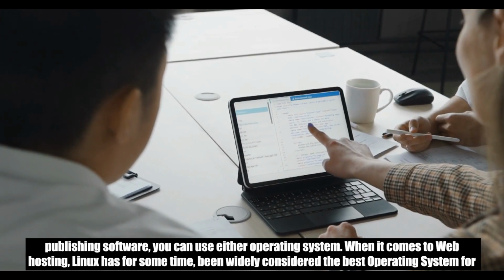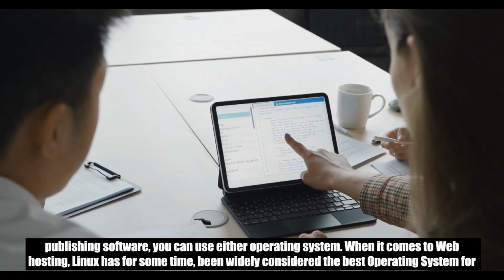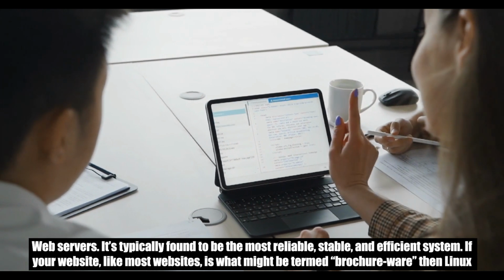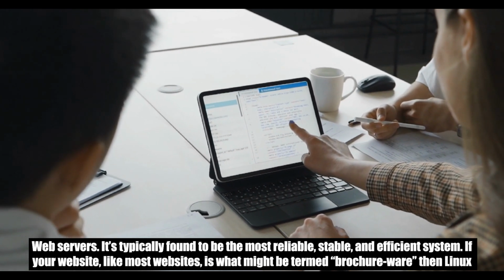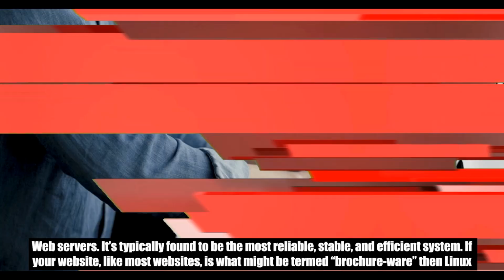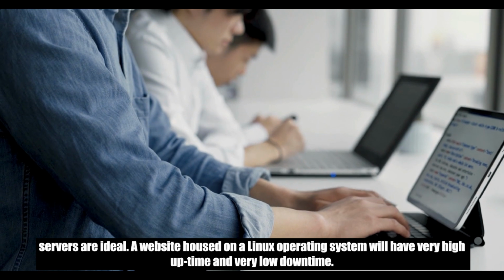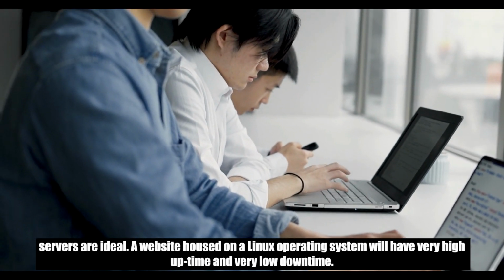When it comes to web hosting, Linux has for some time been widely considered the best operating system for web servers. It's typically found to be the most reliable, stable, and efficient system. If your website, like most websites, is what might be termed brochureware, then Linux servers are ideal. A website housed on a Linux operating system will have very high uptime and very low downtime.